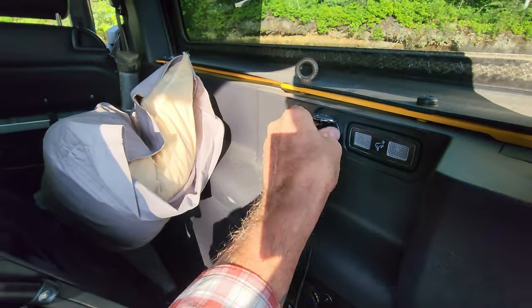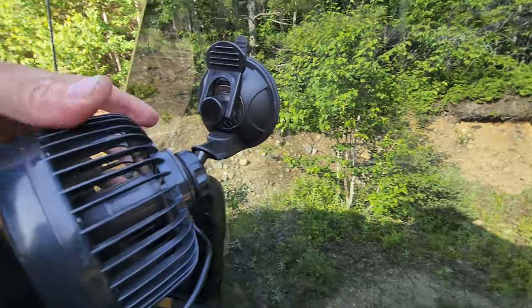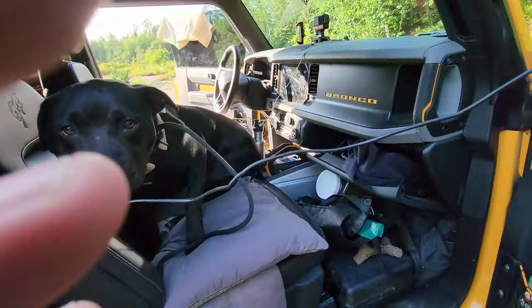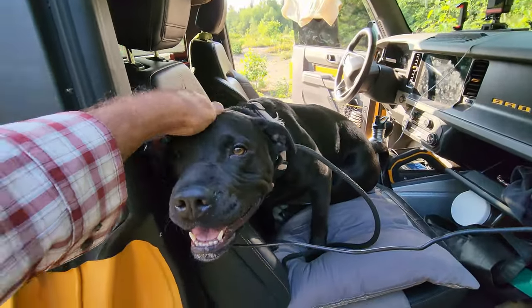Poor dog, trying to stay out of the sun inside the truck, must have been feeling pretty miserable, but I tried to keep her as comfortable as I could. Puppies. Lexi, come here. Come here, lay down. Fan, honey. It's a fan, honey.